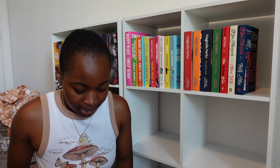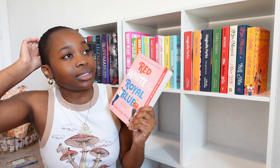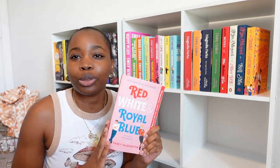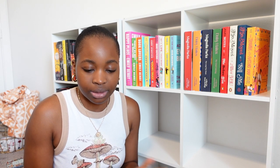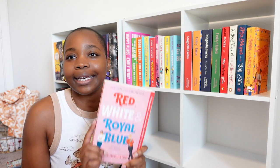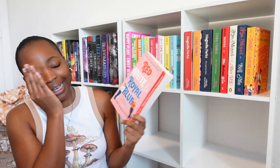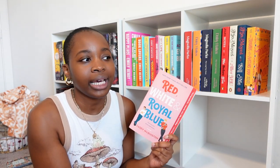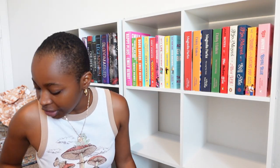Let's do some standalones now. The Trouble with Hating You, Red, White & Royal Blue. I've yet to watch the movie. I wanted to read this book before I watched the movie. I started reading this book, and I think I made it to page, oh, I have my bookmark in here, 60. It's just not hitting for me. I'm sorry. I'm gonna give it another try, not now, but I'll give it another shot. Maybe I should watch the movie and that can re-inspire me to read the book. I don't know. So now we're gonna go down to this shelf.